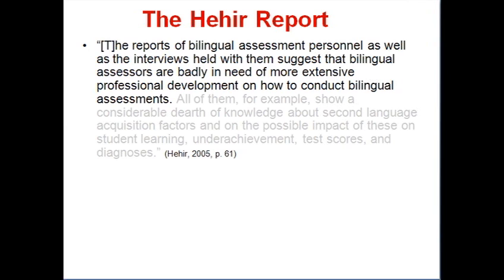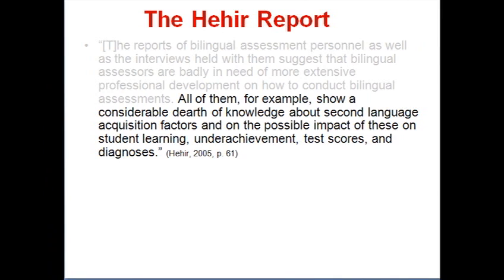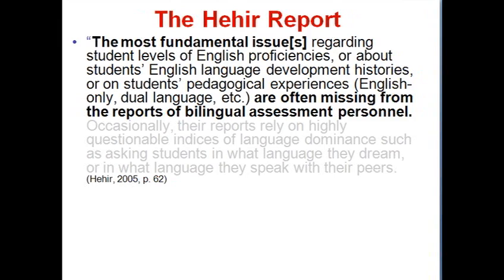Hehir also found that bilingual assessment personnel reports and the interviews held suggest that bilingual assessors are badly in need of more extensive professional development on how to conduct bilingual assessment. Well, embarrassing for those of us who are bilingual evaluators. All of them, Hehir continues, show a dearth of knowledge about second language acquisition and on the possible impact on these students of underlearning, underachievement, test scores and diagnoses. He also says the most fundamental issues regarding student levels of English proficiency, or students' English language developmental histories, or students' pedagogical experiences, were they in English only, dual language, what kind of placement, are often missing from the reports of the bilingual assessment personnel.